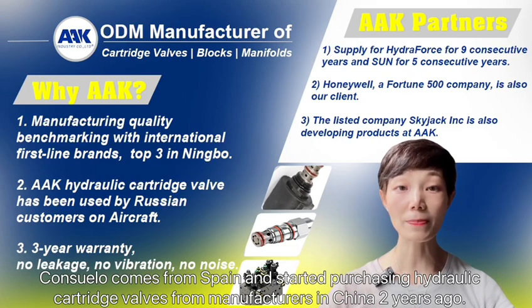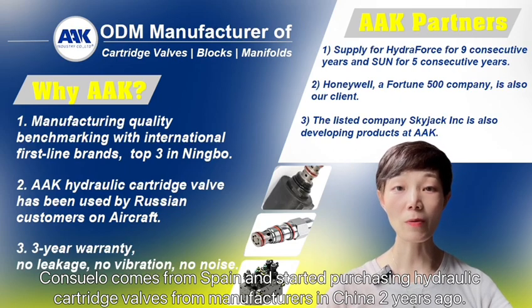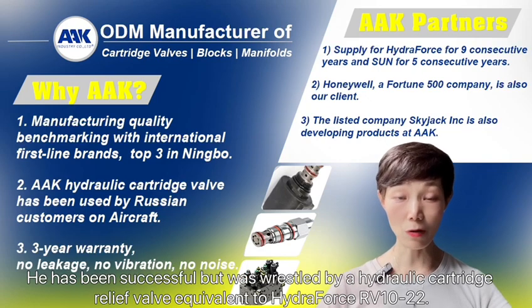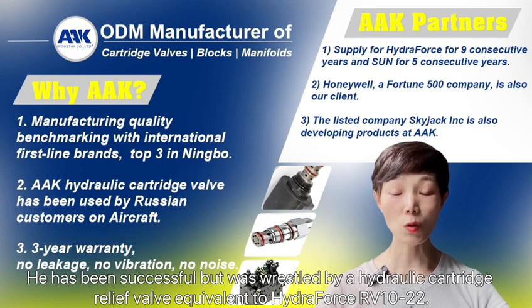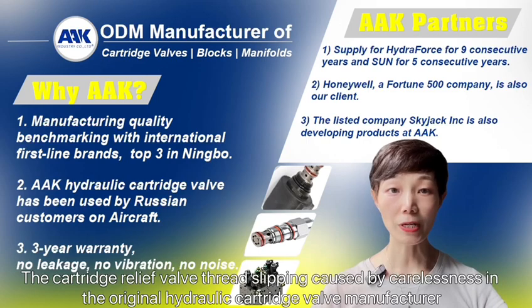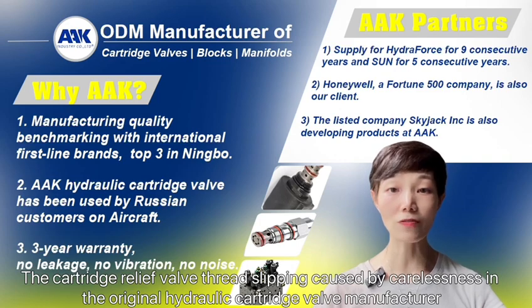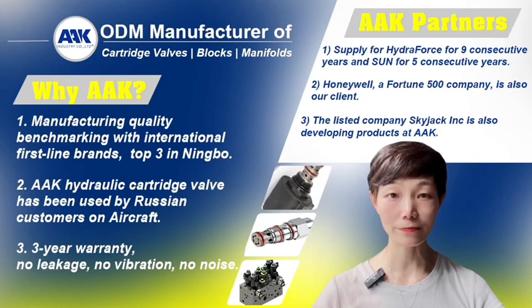Consuelo comes from Spain and started purchasing hydronic cartridge valves from manufacturers in China 2 years ago. He has been very successful, but was wrestled by a hydronic cartridge relief valve equivalent to HydraForce RV10-22. The cartridge relief valve thread snipping caused by carelessness in the original hydronic cartridge valve manufacturer was solved by AAK with one small detail.